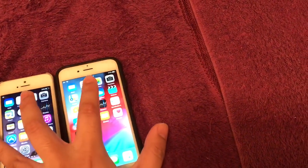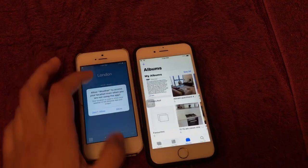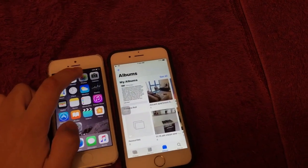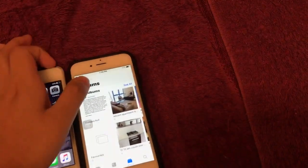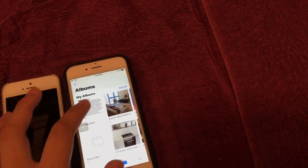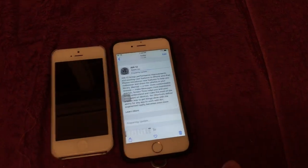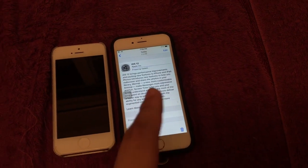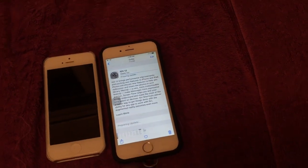If we go to the photos app, this is the weather. We go to photos. You can see a bit of lag on the iPhone 5. It takes time to load. Actually the update is about 2 GB, and it brings performance improvements and slightly new features to the iPhone. And you can discover the new Memojis, but this is only for the iPhone X. It's not for the iPhone 6.